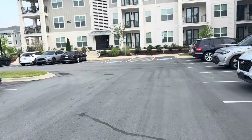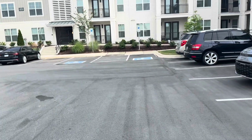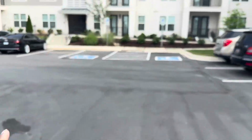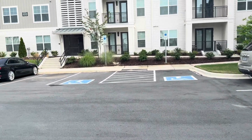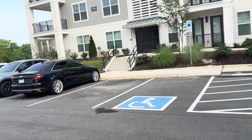Trash doesn't look too bad. It's only a few pieces that are out of place. Look how secure this is. See these big black doors? It's hard to get in. Not anybody can just go in your apartment. So that's good security-wise.